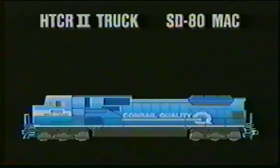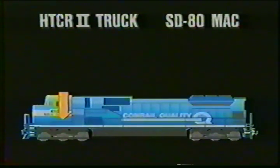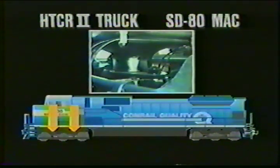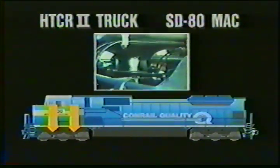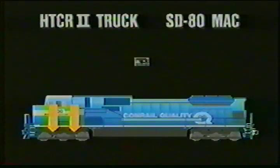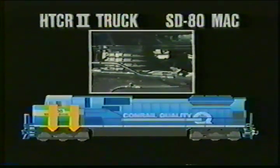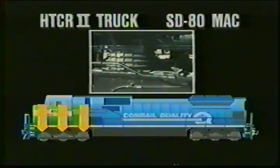Now, let's take a look at the SD-80 Mac's HTC-R2 truck. The HTC-R2 doesn't have a center plate or a truck bolster. It's equipped with a center pivot pin, which is used to transfer tractive force and bears no real weight. The weight of the locomotive is transferred directly to the truck frame through 4 rubber compression springs. This spreads the weight more evenly throughout the truck and reduces weight transfer, which greatly improves adhesion.